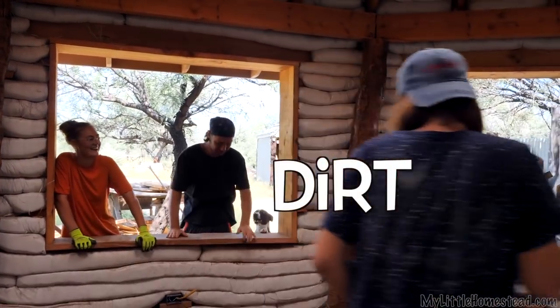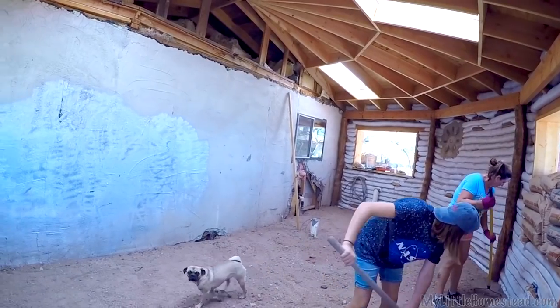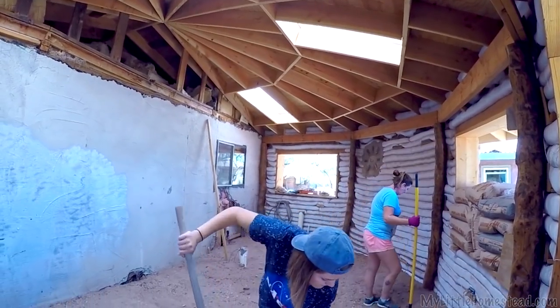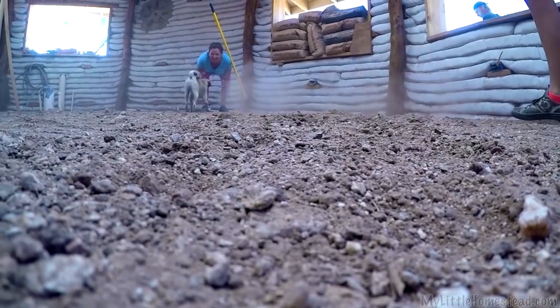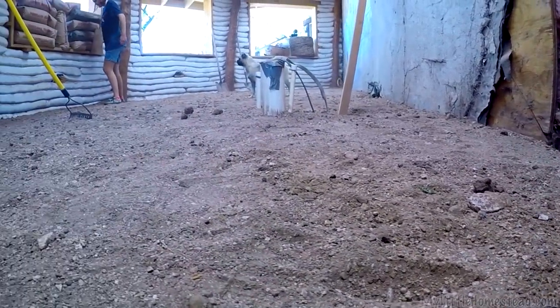Dirt. Is that a four-letter word? D-I-R-T? Yep, four-letter word. I think we're done, hey guys? It looks really good. It looks like we did nothing, though, if I'm honest. Yep. If you think about it, there used to be a bumper thing right there, which is now missing.